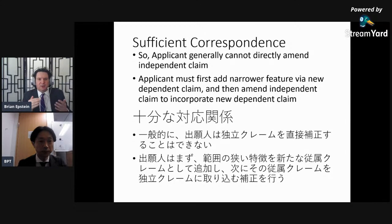And so we already covered that, generally the applicant cannot directly amend the independent claim. And so if you receive an art rejection, for example, anticipation or obviousness, the typical way, you're unlikely to have had a dependent claim that you can immediately roll up to address the examiner's position. It can happen, of course. Sometimes dependent claims are indicated as allowable. And so in that situation, of course, we can just roll up the existing dependent claim. However, these claims were indicated as allowable in some non-US jurisdiction.